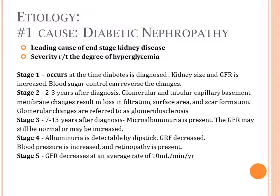So the causes or etiology of chronic renal disease or chronic kidney failure. The number 1 cause is diabetic nephropathy. As blood sugars rise, microvessels become damaged. If microvessels are damaged, we lose some of the exchanges of blood and nutrients and oxygen.